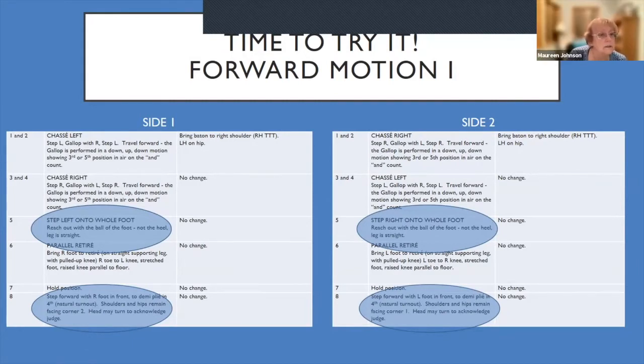Okay, on the side one, the start position is with the toe already pointed. So now there's no hesitancy on what foot they start with. And the walking pas de bourrée is natural, turnout, or parallel. But when you do the plié in fourth position, in natural turnout or parallel feet, the back heel will lift.